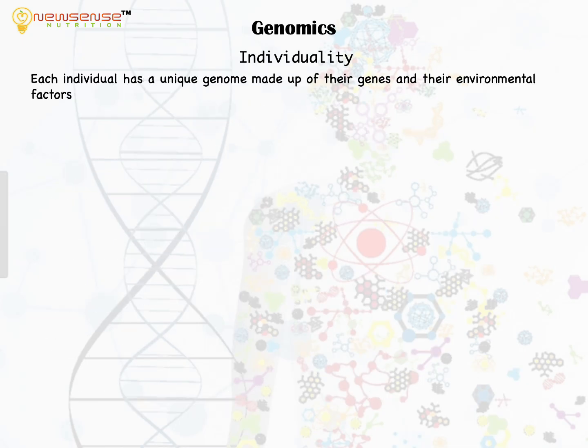So let's talk about that individuality. Again, I said each individual has a unique genome. Think about that. That makes it kind of crazy, right? That genome is made up of my genes and my environmental factors. Nobody else's. So this kind of explains a lot of the variability that we see between like disease risk factors and disease reality. So an example would be, why would one person who smokes their entire life never get lung cancer? Because we know that smoking is like the #1 cause of lung cancer, right? While another person who has never smoked a day in their life gets lung cancer, right? So genes kind of explain that, and variations in the interaction, that individual's genome controls that.